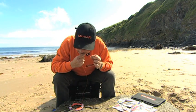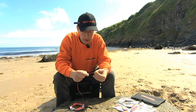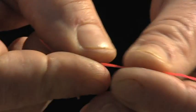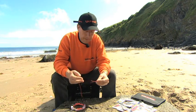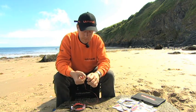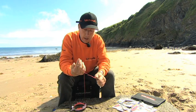Again, you moisten it, and then you pull the tag end to form the knot, and then you slide it back down to the hook. When it's quite close, with a hook, always grab the hook with a pair of pliers, and then you pull it down tight to the hook.